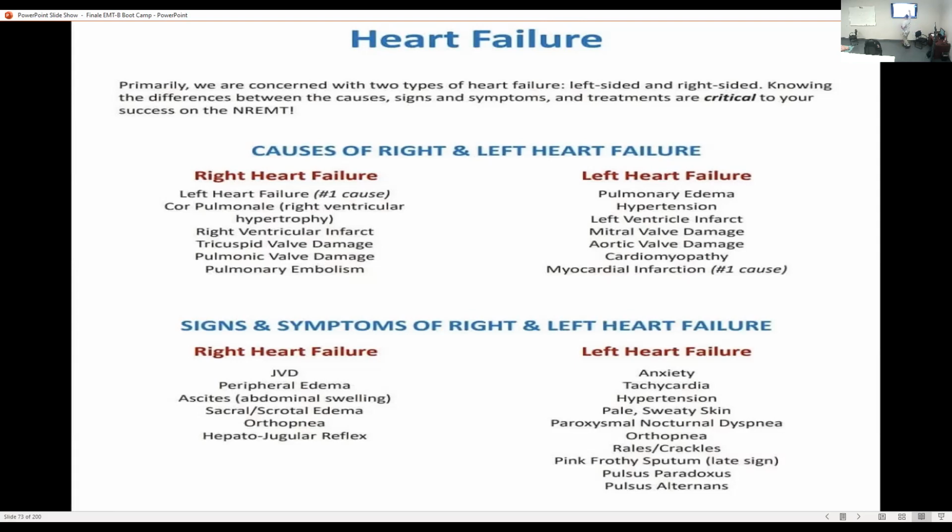So left heart failure comes with pulmonary edema. If the left ventricle that we drew over here is now weak, it's pumping blood out. It's now weakened. And remember, dead meat don't beat. It'll flow backward back to the lungs, right? So now we have fluid in the lungs because the left ventricle ain't strong enough to pump it out.